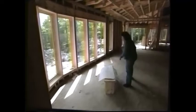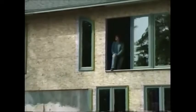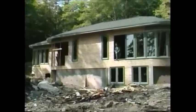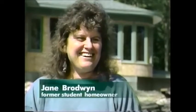Jane Broadwin took the design build class last summer. She's now working with a builder on this house that she designed. I wouldn't say that I could walk out of this class and know how to do the whole thing by myself, but we're no longer, in a sense, just standing around saying, gee, I don't know, what do you think? We've really thought. We put a tremendous amount of thinking into this. And so it becomes then a dialogue between us and the contractor as to what's possible, rather than asking someone else to envision how I'm going to live.